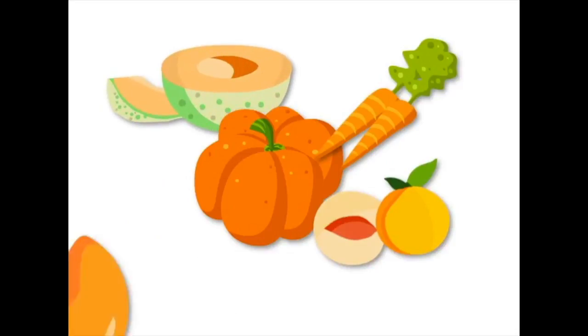Do you know what this is? A pumpkin! That's right! There are lots of orange fruits and vegetables. Oranges and peaches, carrots, cantaloupes, mangoes, and sweet potatoes. Yummy! How many other orange things can you find?